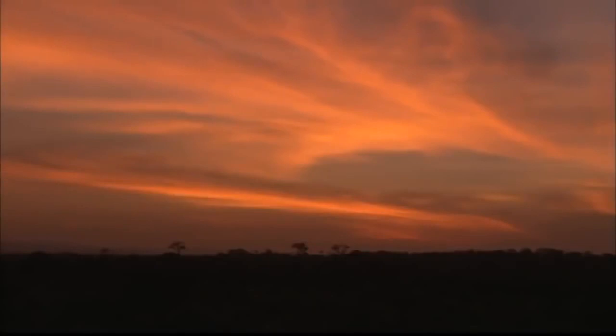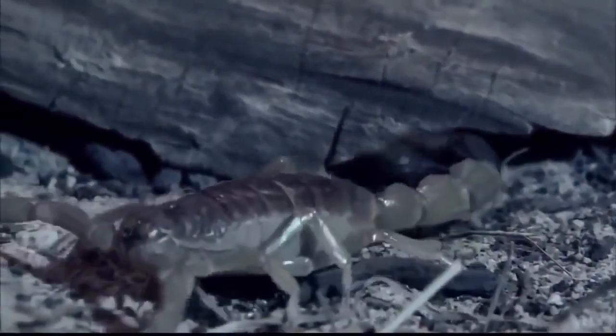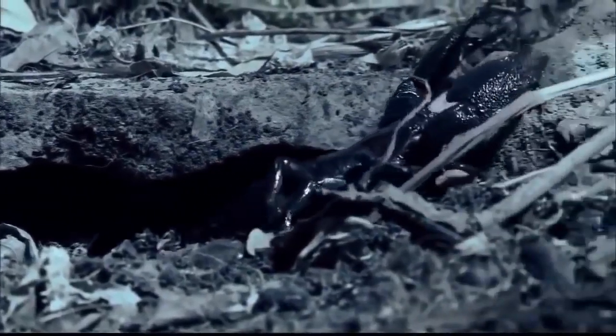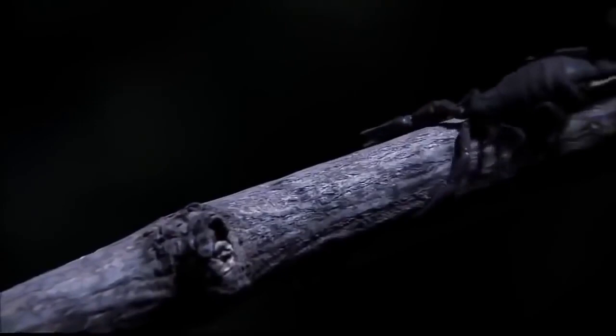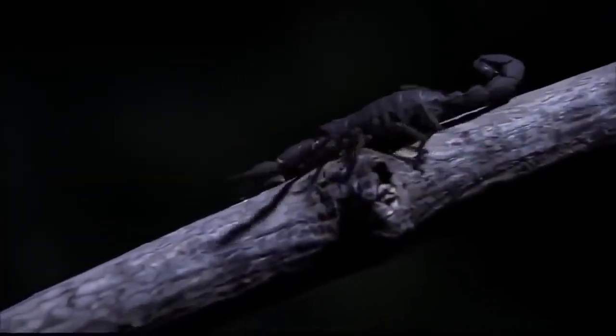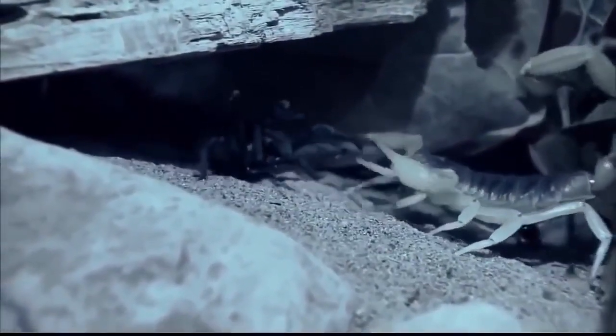If a scorpion does decide to venture out, it will usually do so under the cover of night, when most predators are asleep. Even the most active species will only spend 1 in 5 nights away from the burrow. For the most part, scorpions are loners, not known for their social skills. And when they're hunting, company is the last thing they need.